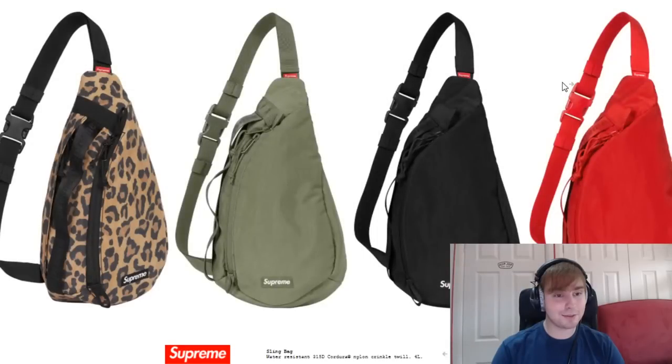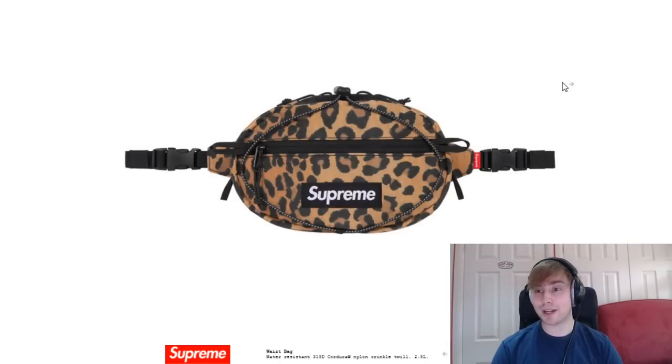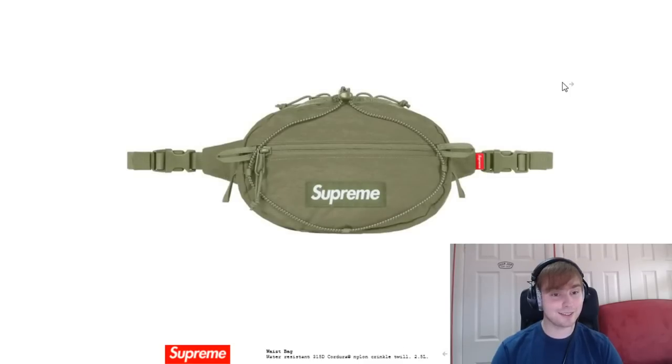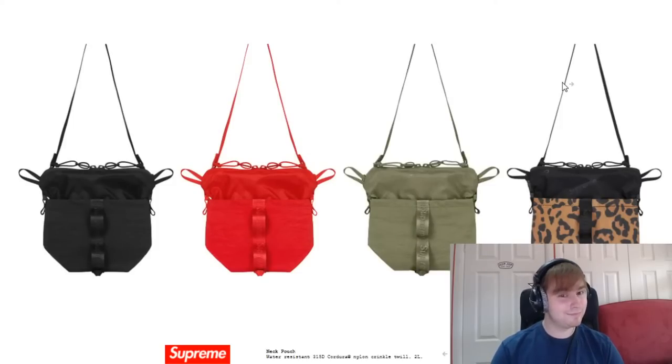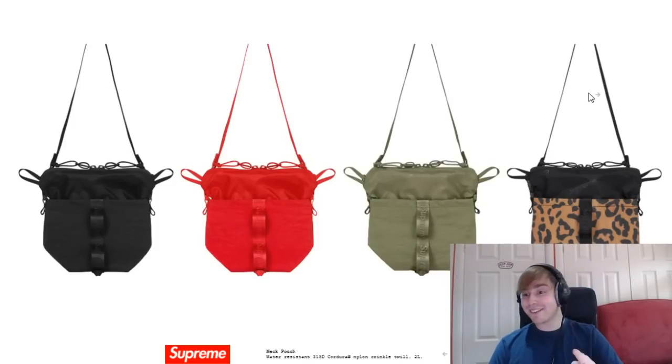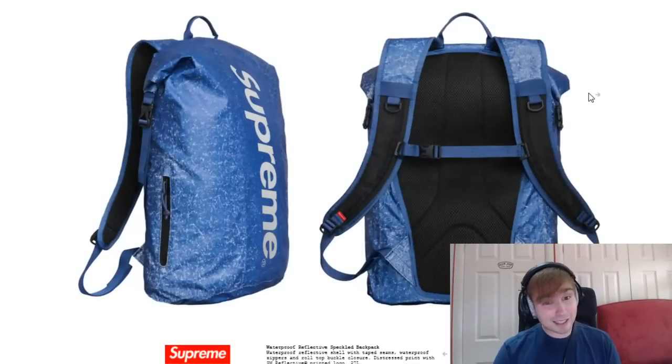Yeah, I mean, I can see people buying that 100%. Waist bags also from a couple of seasons ago, they went crazy, so. A neck pouch. That's that thin material that the Nike bag had. It wasn't good. It was not good material. It was not nice. A waterproof speckled backpack.